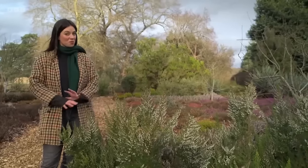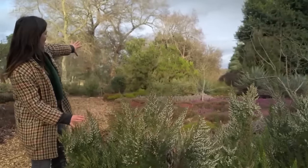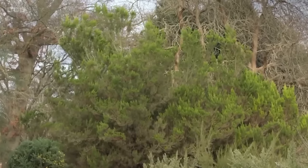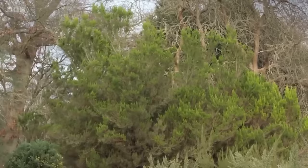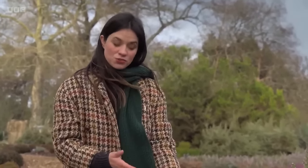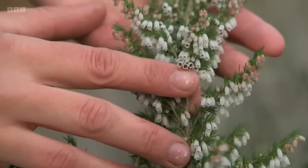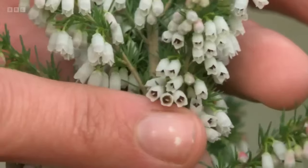Now, tree heathers are some of my favourite kinds of heather. This one isn't the true tree heather. In fact, that's over there. That's Erica arborea, and it's about to flower, but a little bit later than this one. This is Erica lusitanica, still a kind of tree heather, and it's absolutely gorgeous. Look, these tiny buds are pink, and then when they open up, the flowers are white.